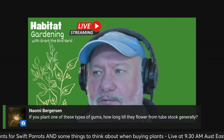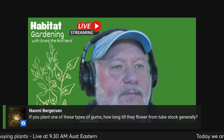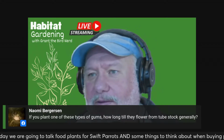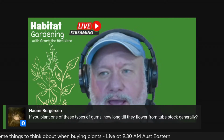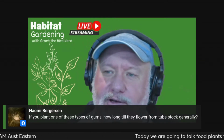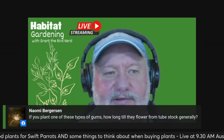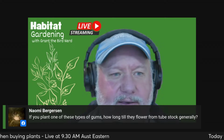So for these one-off purchases, I would recommend that you look at some of the cultivars of these plants that are available and not buy them as tube stock. If you're looking at buying many, many of them, certainly do tube stock. But I would encourage you to go for one, two, three or more of these plants that you can buy that are more advanced, maybe growing in an 8 or a 10-inch pot.